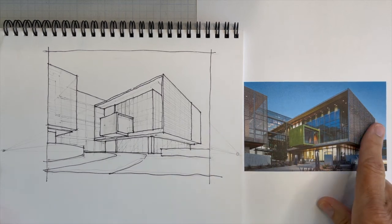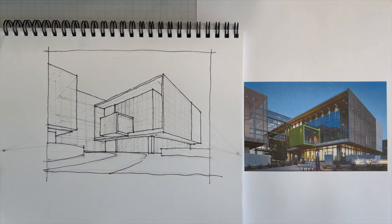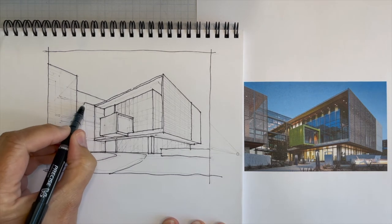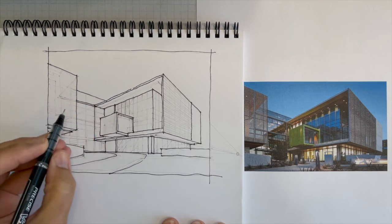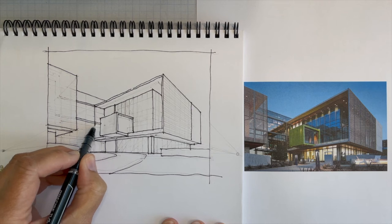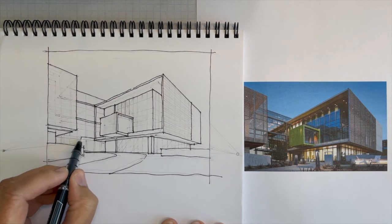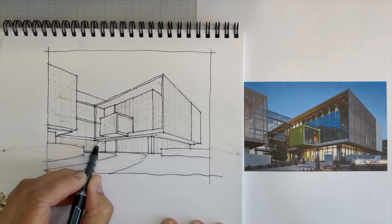The solar shades, the horizontal slats that allowed light to come in, but were able to control the amount of heat gain that would come into the building. We can start putting the window grids on there, inking them in. That gives a lot of character to the building.